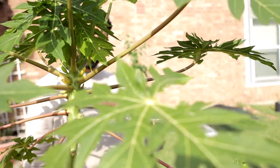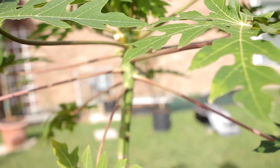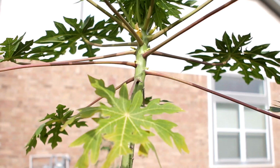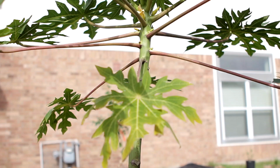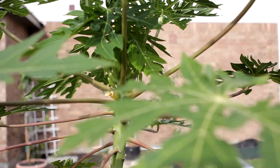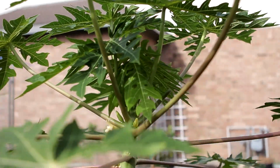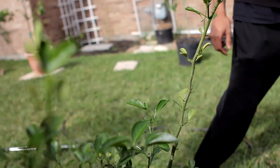The reason I particularly grow this one is because papayas are grown in the islands, and they're grown specifically for stomach viruses. Papaya seeds are actually some of the most antibacterial seeds that exist on the planet. So if you eat papayas, try to eat the seeds sometimes, and it'll cleanse out your entire system. Cool. Number one tip for you guys.